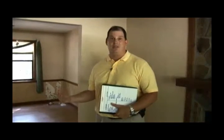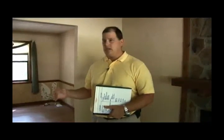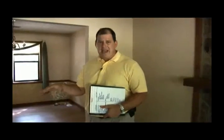And that's just kind of a number that I've used over the years. $1.50 a square foot. So if this is a 1,600 square foot house, it's going to run me about $2,000 to paint this entire house. And that includes trim, base, everything. So as we go through here, you're going to have a painting number. You're going to have a flooring number.